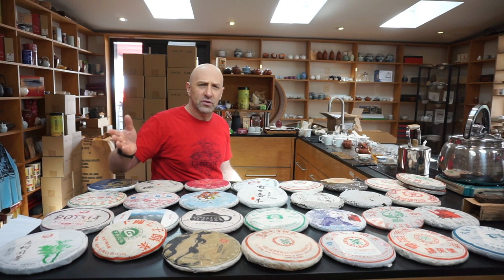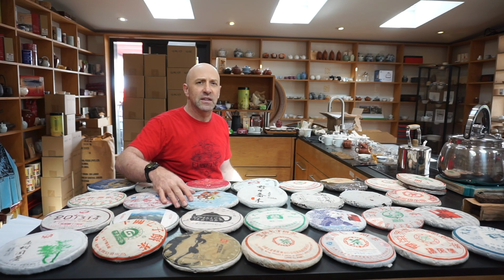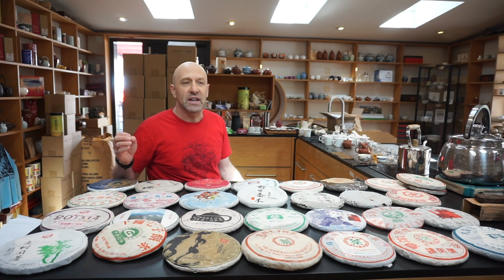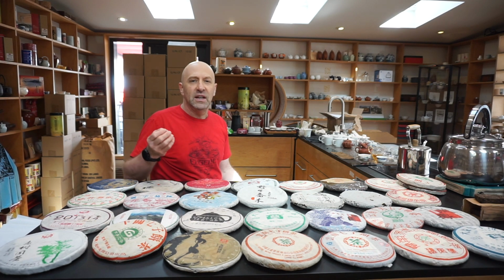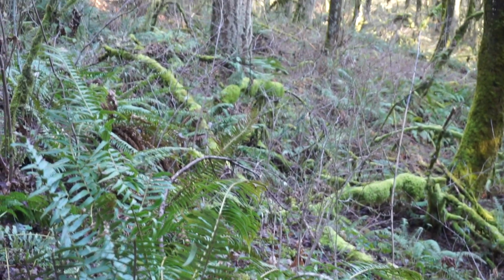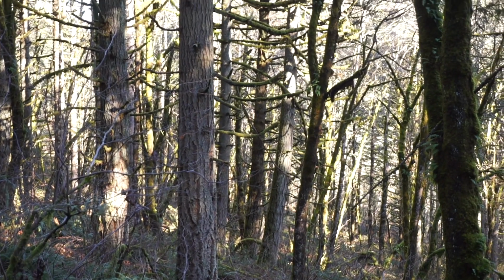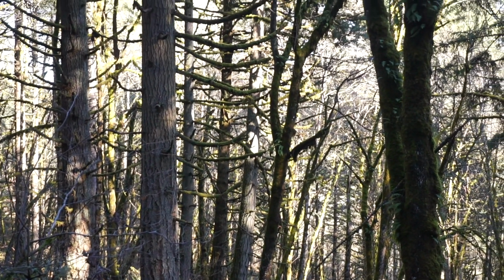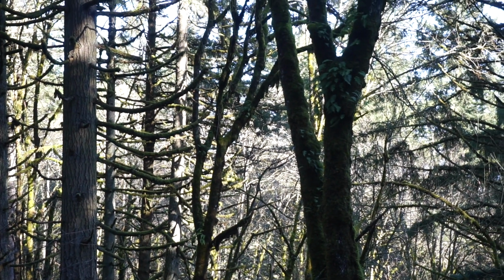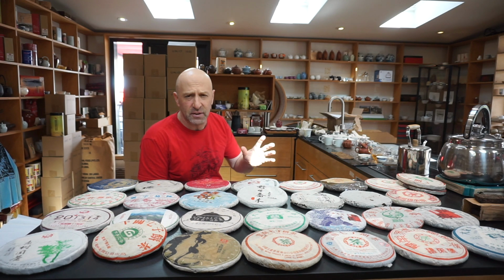And so what storage and time do, in an environment like Taiwan, is mellow out that flavor and make it more earthy, and the color changes too. It goes from green to red to kind of rust and amber, to eventually as black as coffee after about 30 years or so, 25 years in some cases, depending on how it was stored. You know, 20 years, like I said, is kind of a sweet spot.